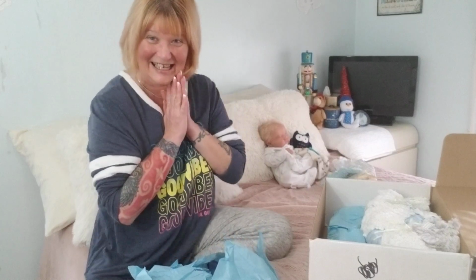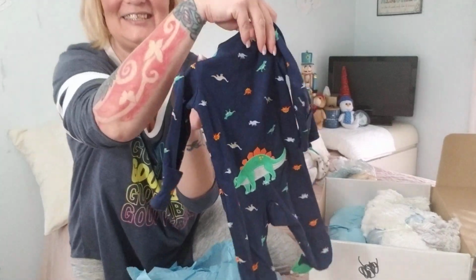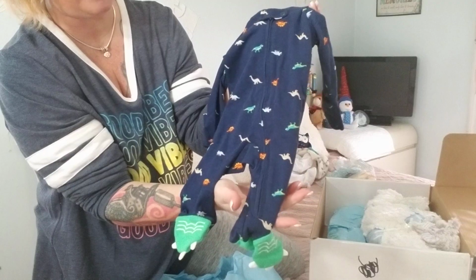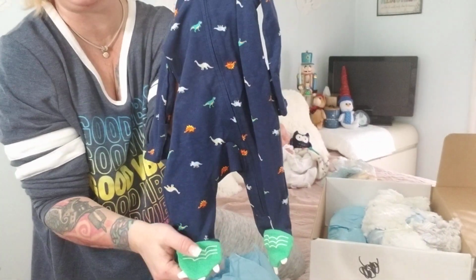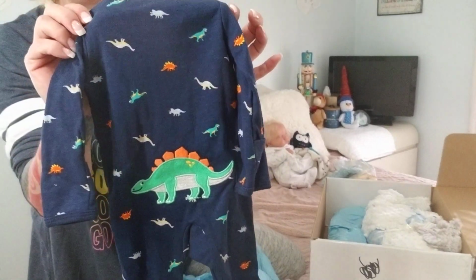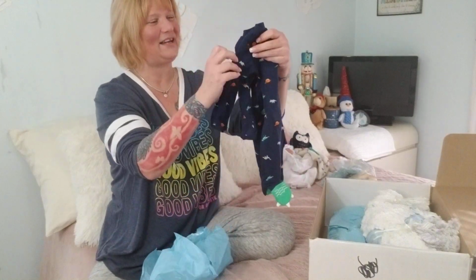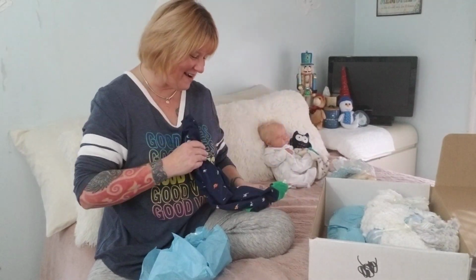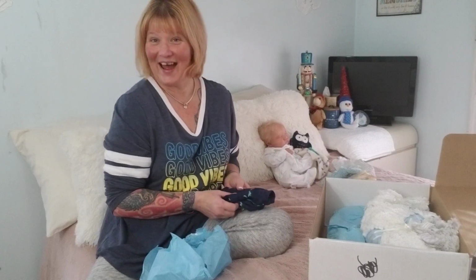Oh, I know where these came from. They're little PJs. Look at the little dinosaur in the back. They're little Carter's PJs in a navy blue. They have dinosaurs all over them, and they have green dinosaur feet. They're so cute. And there's a dinosaur across the tush. How adorable. I love it. And I love where it came from. Paid attention to that. I'm honored.